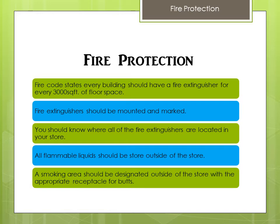If part of your job includes handling of flammable liquids, they must be stored outside. Keeping them inside is a fire hazard. Most stores also have a designated smoking area. Be sure to have an appropriate receptacle for cigarette butts. Leftover cigarette butts can result in a fire.